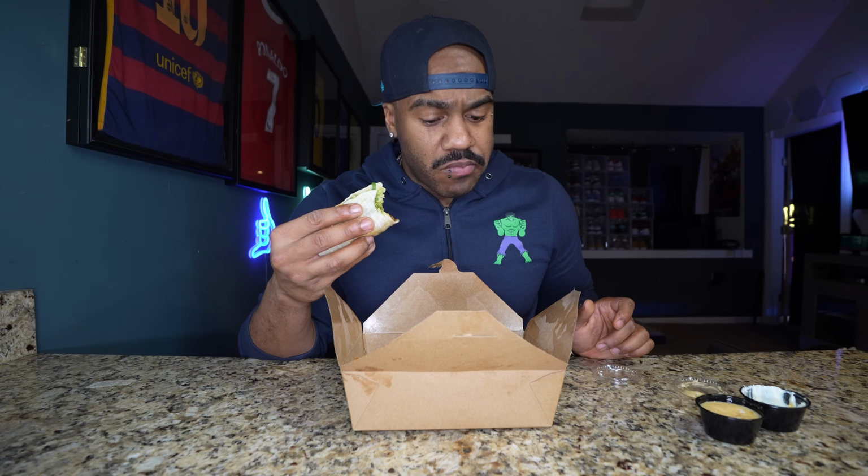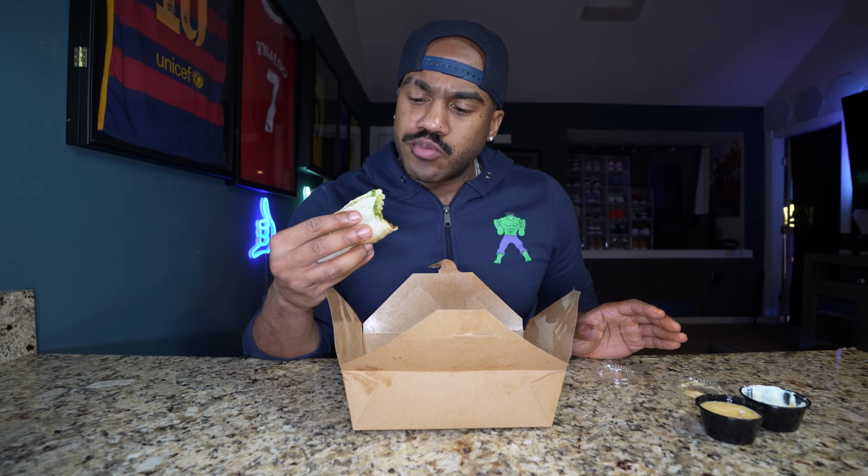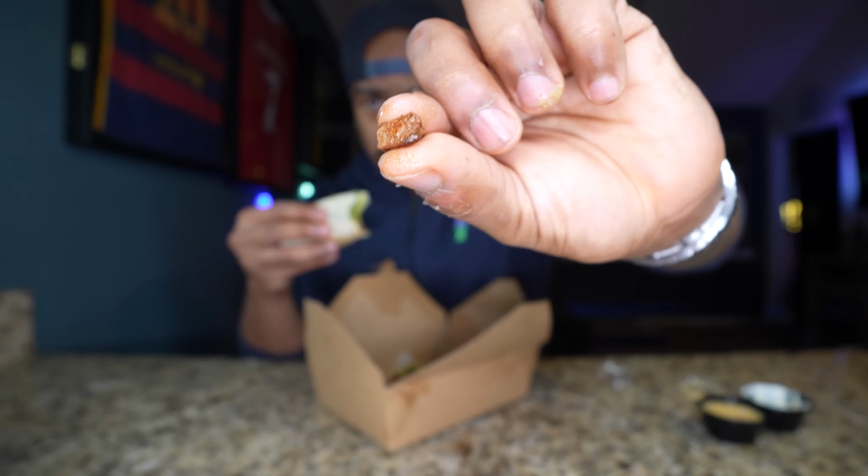This is better than a lot of taco places I've had around here. The guac tastes really fresh, almost like they just made it, which I know people are like, what do you expect? I've eaten at a lot of places, and a lot of guac you get ain't fresh. But the steak, it's really tender. Sometimes you get it and it's really rubbery, and it's not.